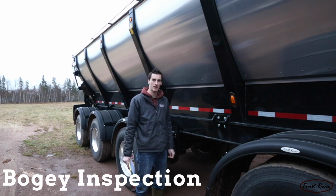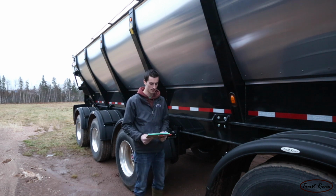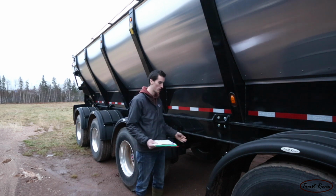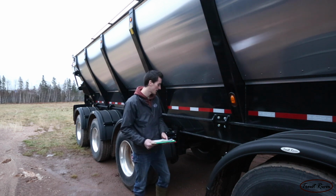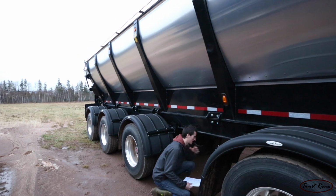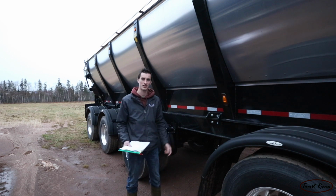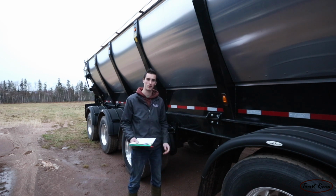For the bogey inspection, there's a few things you want to check. Most of these are under the trailer. You want to check again for rust and cracks. You want to check all the parts of the bogey and suspension. Most of that you can see just underneath with a flashlight. You can crouch down, see if it's an air or a spring suspension, see if it's disc or drum brakes, see what kind of condition the tires are in, and so on and so forth.